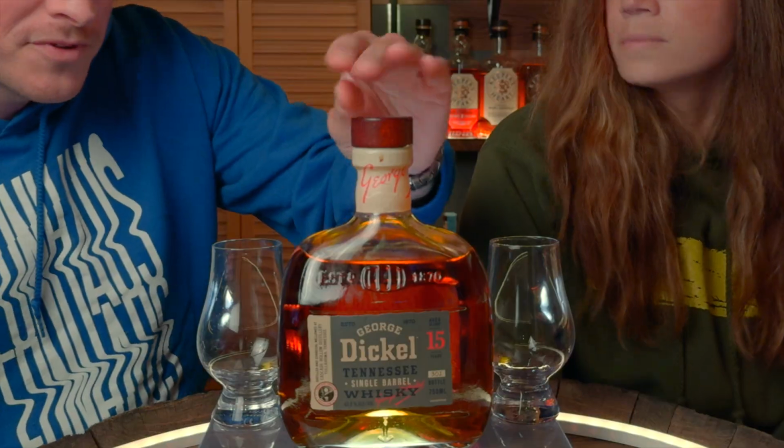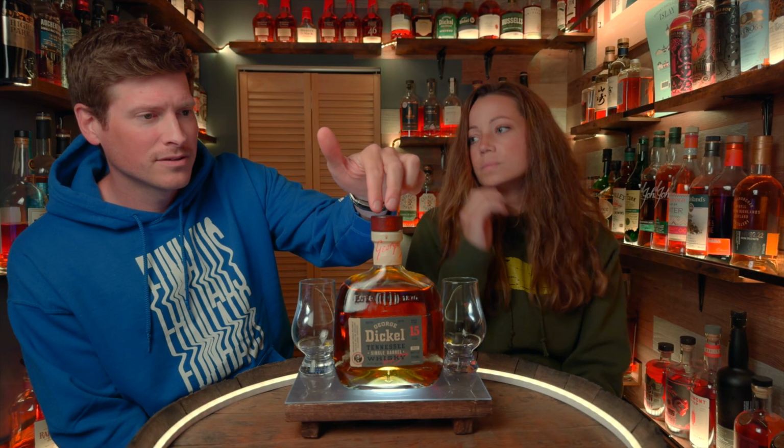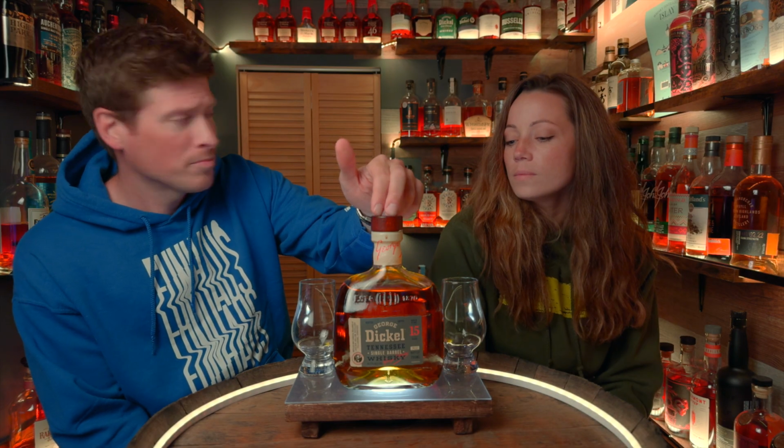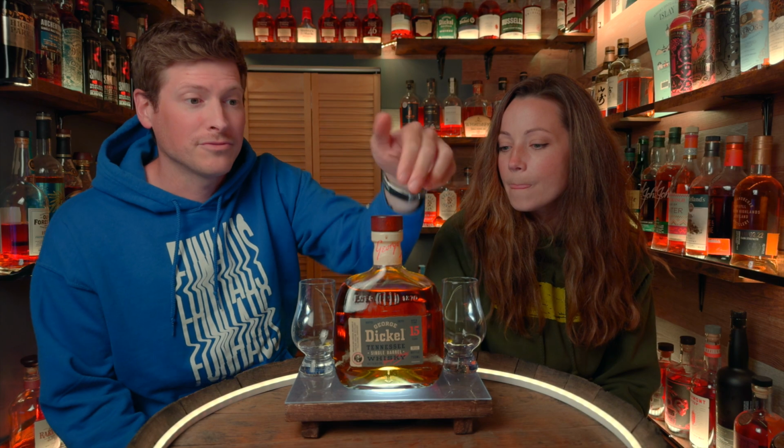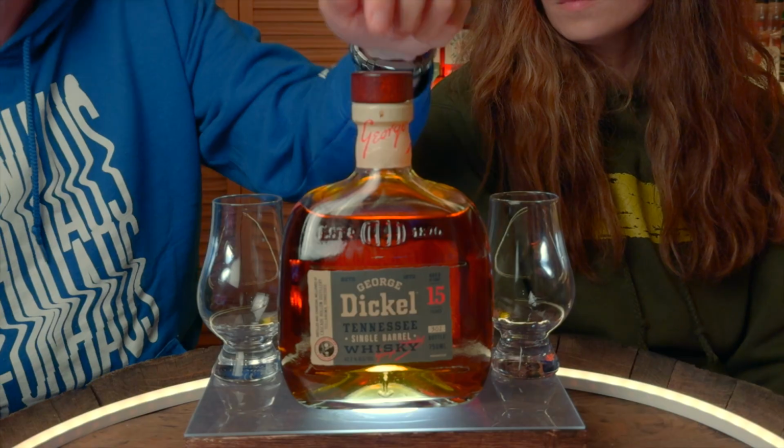We look like we're straight out of a Mario game. Green, yellow, blue. Wow. So I haven't had this one in quite a while. A little bit dusty. I had never had George Dickel before. I know, they're pretty standard. Rye guy back there, that green guy. I ended up getting after I had this, but today we're talking about this guy.